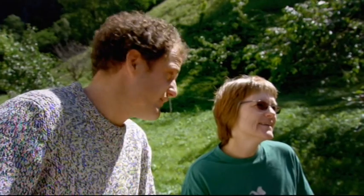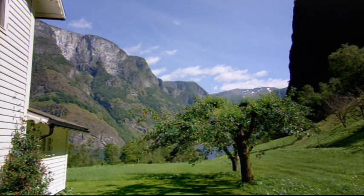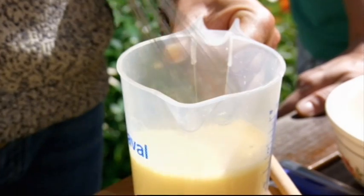I don't think I've ever seen a view like this from somebody's house. Haven't you? No, not like this. I mean, you've got the sea out of your kitchen window and you've got this behind you. It's quite magnificent. I do like it. You do like it. I love it.